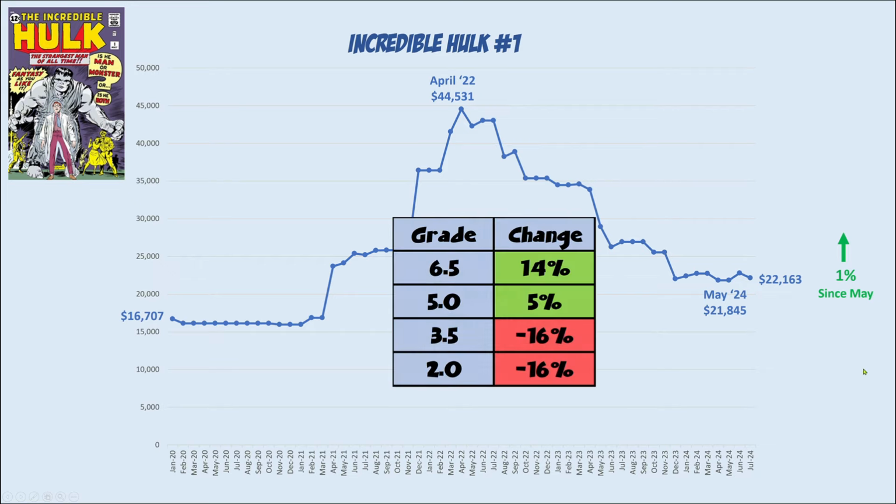And the grades, only 4 grades sold over the past 2 months. So not a lot of movement on this book. And I think because people are worried about selling and people are worried about buying, right? They're torn on a big book like this. So 2 grades went up, 2 grades went down, which is probably why we see the trend remaining even on this. Okay, so Hulk #1 staying strong, at least for now.